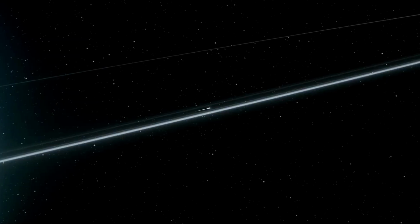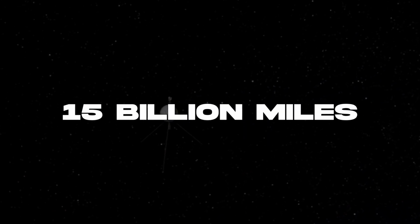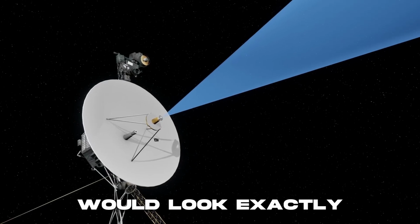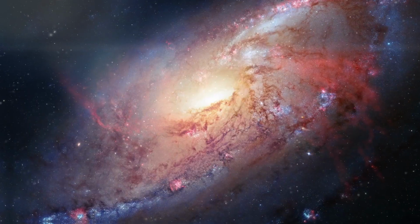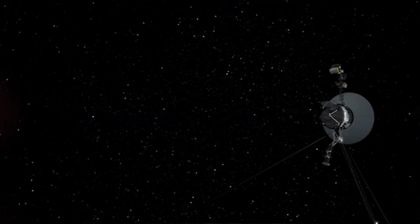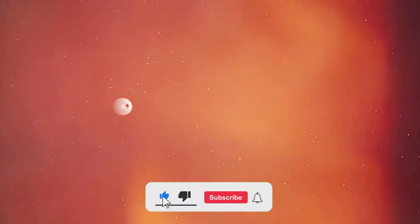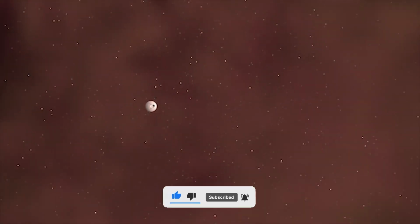But let me tell you something interesting. Even if Voyager 1 is almost 15 billion miles away from Earth, if it would take a photo, the constellations would look exactly the same as they do here on Earth. If it wants to see another perspective of our galaxy, it would need to travel thousands of light years just to see a shift in the stars. When will the Voyager accomplish this? This will take millions of years, and both you and I will be long gone. That is how vast our universe is.